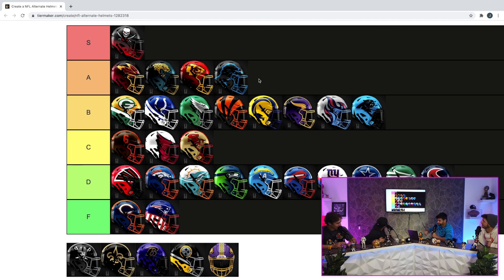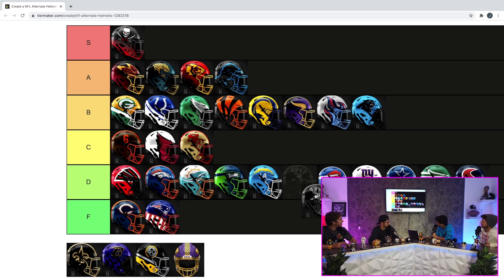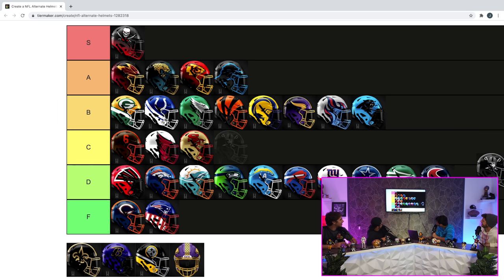On to the Raiders. That one's pretty plain. Yeah, they just put the logo on it. I'd say D for that one. Yeah, sure, whatever. We spend no time on the Raiders because I'm mad about all these other teams. Well, Raiders fans know, it's just normal. Raiders fans probably give it an F because they're disappointed.